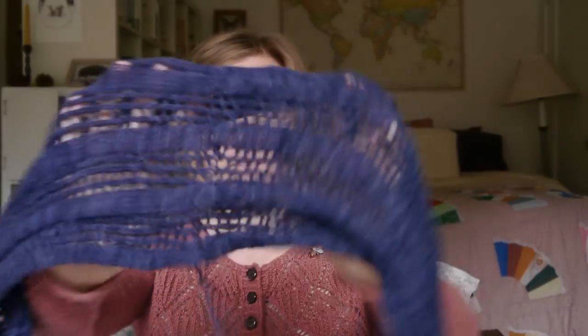The pattern included directions for grafting that involved knitting with waste yarn so that then you could follow the waste yarn's path for grafting. But the wrong side rows are all just purl back, so they're plain stockinette. So it seemed to me that as long as you finished both halves with a right side row, you would be able to just graft it together and knit the way that you do with a sock toe. So that's what I did.